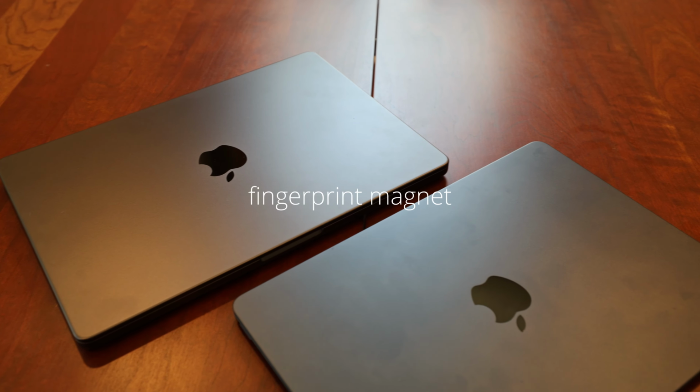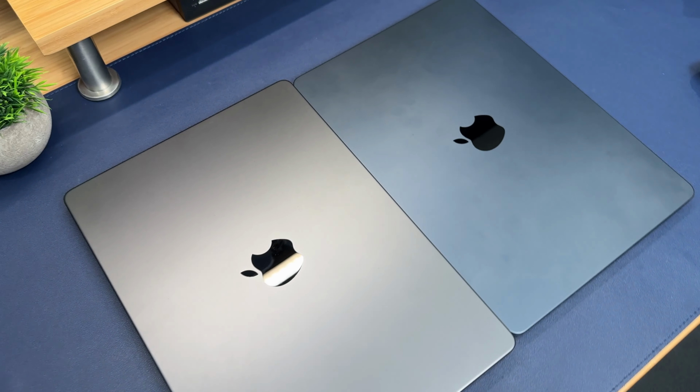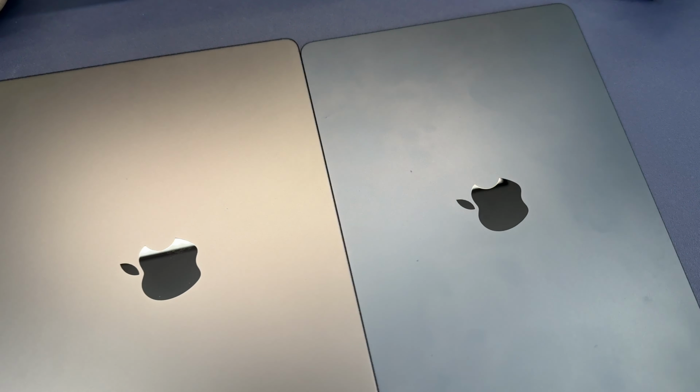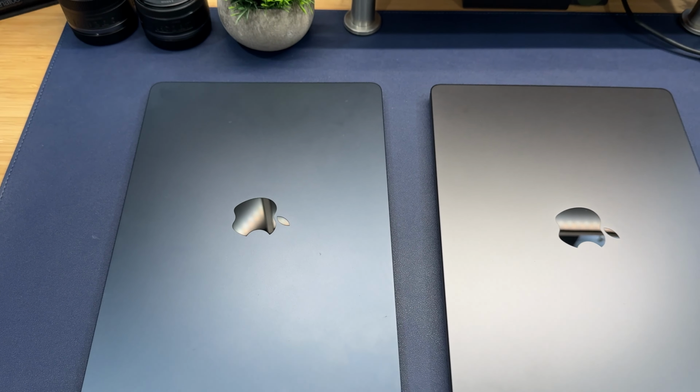But the MacBook Air does tend to get quite a bit more fingerprints, and you can see here, I intentionally did not wipe these down, so you can see as I'm moving it around here. I'll give you a top-down shot as well. This is what these computers look like after a little bit of use. But if you're not someone who has a little bit of OCD, you're probably not going to care too much about those fingerprints anyway. Now, where you might start to see some more differences is in the displays.